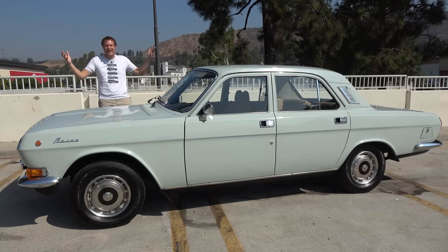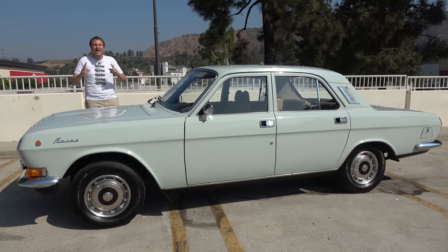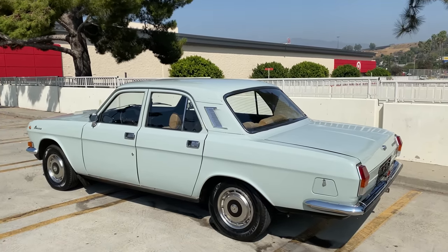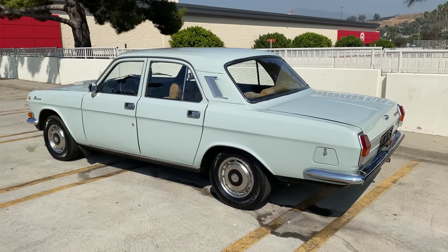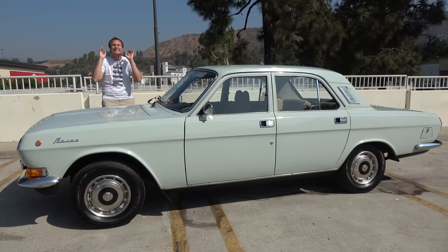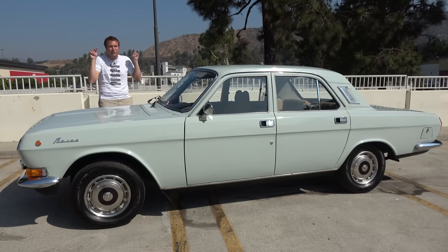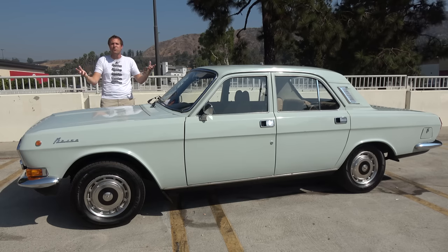This is a 1988 Volga GAZ 2410, and it is a mid-sized sedan from the Soviet Union. During communism, Soviet automakers built, well, Soviet cars, and they were generally horribly, laughably outdated and ridiculously mediocre, and this one is no exception. And today, I'm going to show you what I mean.